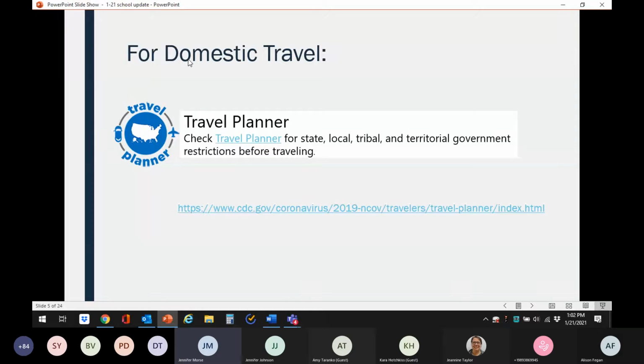I did find on the CDC website, they do have something called the Travel Planner. This is only for domestic travel. So you can put in your destination domestically, so for the United States, and it'll let you know what restrictions there are for that location. So for instance, for Michigan, it talks about how we have no in-person dining right now, different gathering limits, things like that, so that if you are traveling, once you get there, what types of things may be happening.